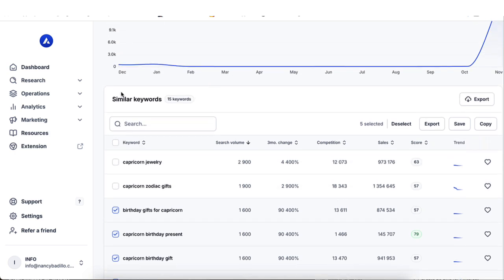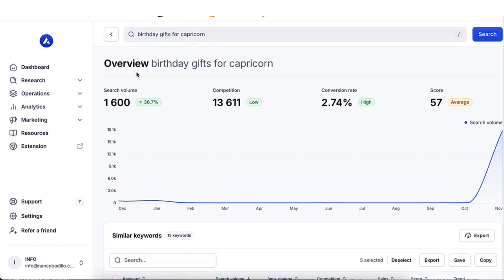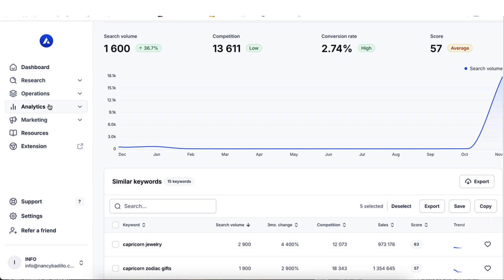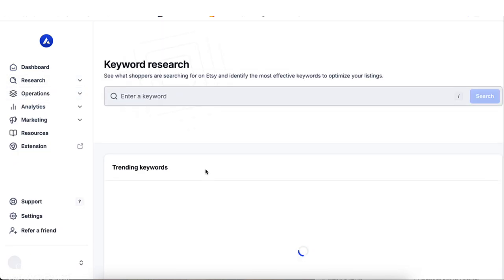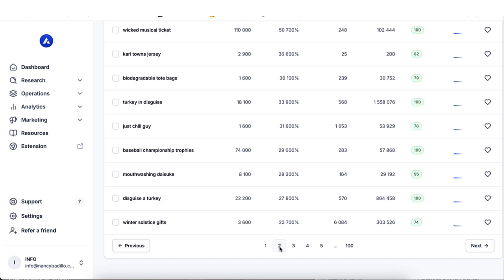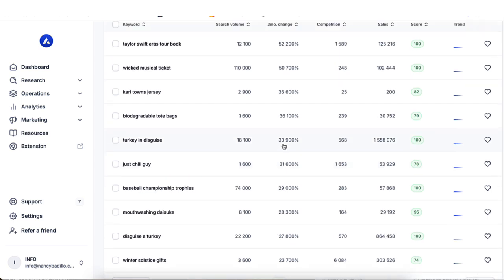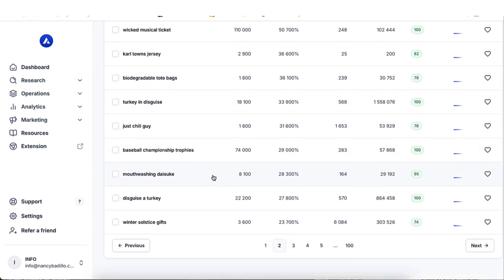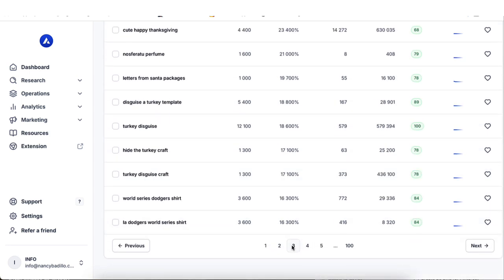But this is how you could use Alura and their trending keywords, this particular section here that we're talking about on the research, to find keywords, to capitalize on them. And I highly recommend doing this every single month. Just go in here. It doesn't take a lot to just go in here and say, okay, what is trending? What is something that I could use? Obviously, make sure it's not trademark.